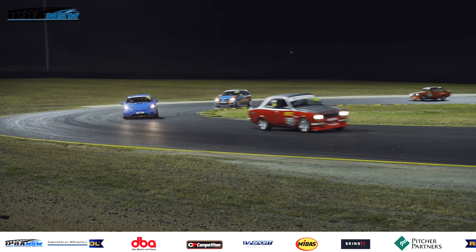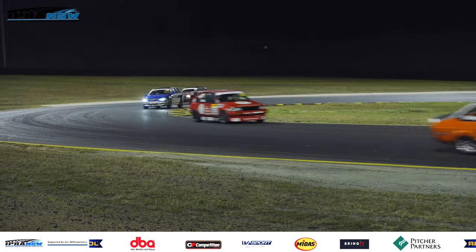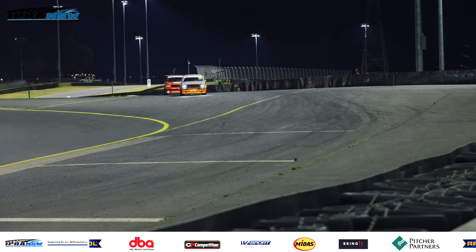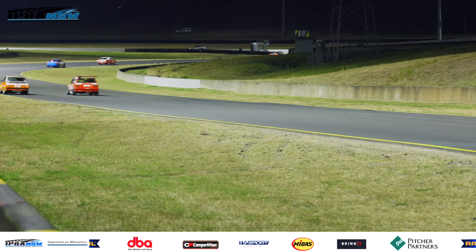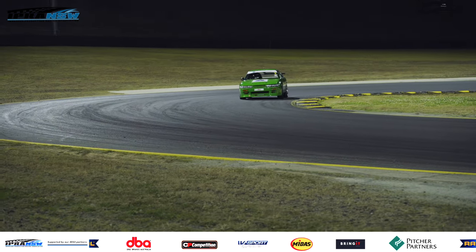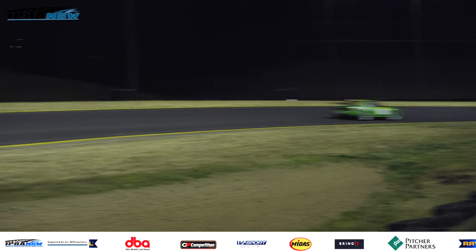That mid-pack battle really tightening up as we see Jeff Hansen attacking the back of Matthew Lemoore in that awesome BTCC-inspired Volvo station wagon. Burks looking to make the move now on Matthew Wieldridge. Of course, father and son racing the Escorts and have done so for a long time. Real great supporters of the IPRA New South Wales category.